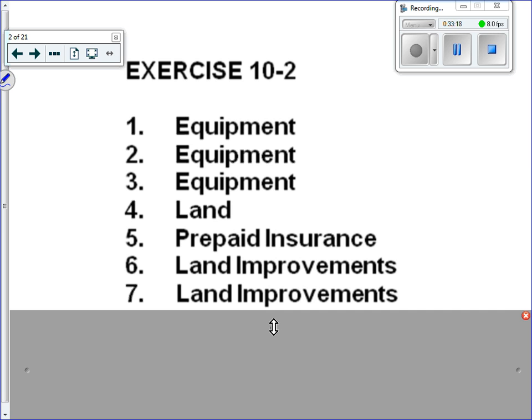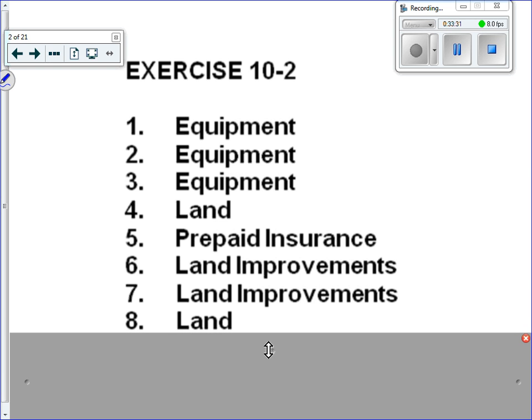Cost of paving the parking lot. That's not going to last even as long as the building. Cost of, ooh, this is a tricky one. Cost of clearing, draining, and filling the land. It's getting the land ready to do what it's supposed to do.